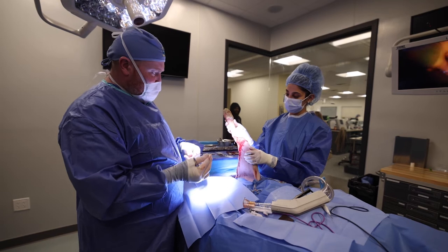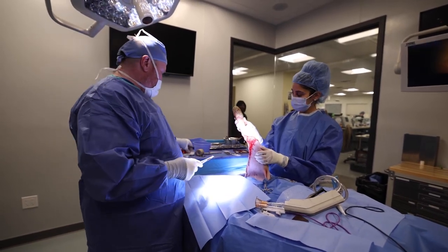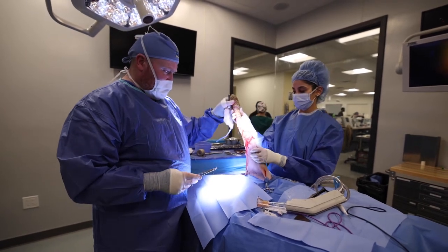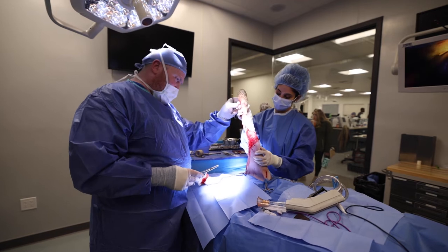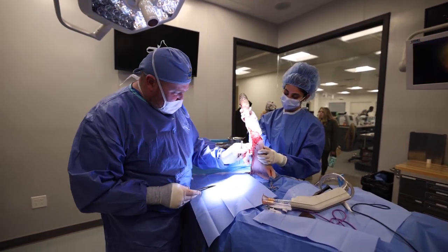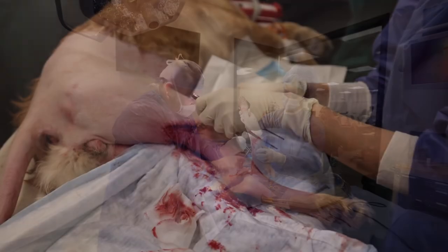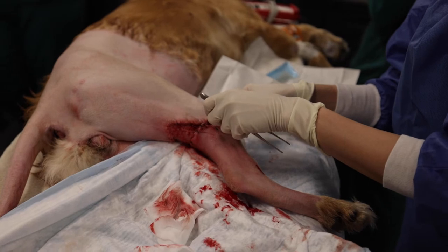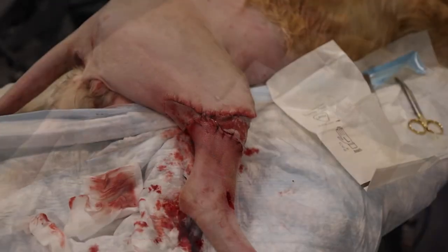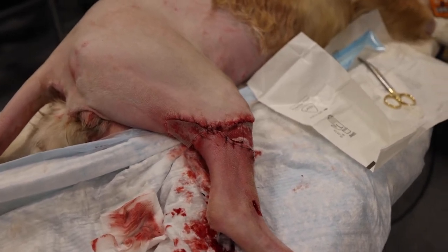We removed the suture on this case, and right now we have a large open wound defect that we're going to let heal by second intention. Second intention basically means we need the leg to figure out how it wants to heal. We don't have a good amount of skin to work with, so it has to heal in with scar tissue, and we're going to work on doing that over the next couple weeks with bandages and a few other things.